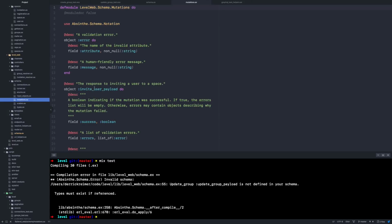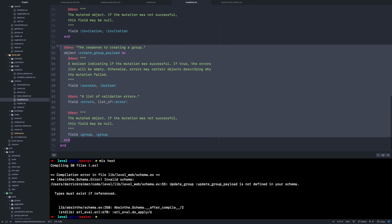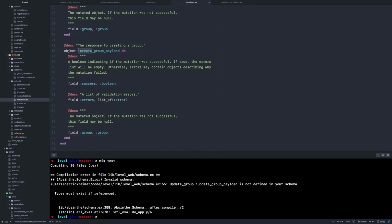So here we've got our payloads. We've got our create group payload. I don't really like the amount of duplication that happens in here, but I don't really know the best way to get around it. Wouldn't worry about it for now. Yeah, I could probably define some custom macros or augment this DSL, but that requires Elixir metaprogramming and doesn't seem like a great use of time. Perhaps not, at least not yet. Okay. That's good.